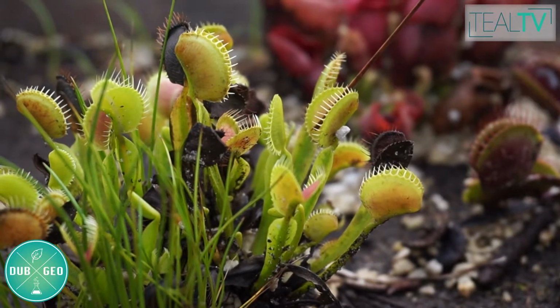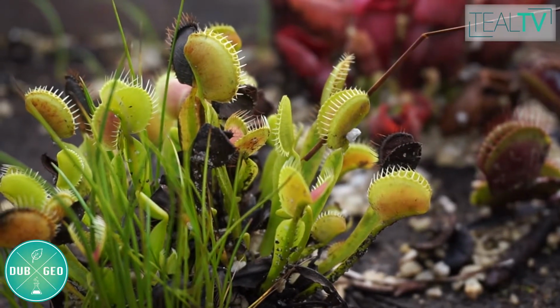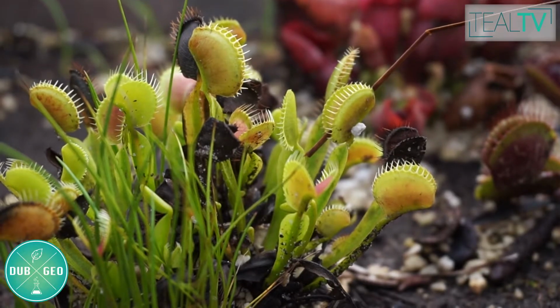While Venus flytraps are sometimes depicted as being large enough to trap a human, most only grow until they are about the size of a human thumb. Fun fact, Wilmington is one of the only places in the world that Venus flytraps are endemic to, meaning that they are native to this region and can grow in the wild.